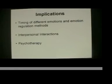And then, very importantly, because really, finally, it's about the clinical application of these research studies, is what can a therapist do in the context of psychotherapy to train clients to be aware of when they are experiencing emotion, recognition, awareness. Secondly, what are the effects of different types of emotion regulation strategies? When would they be most useful? And how might they affect other people around me?